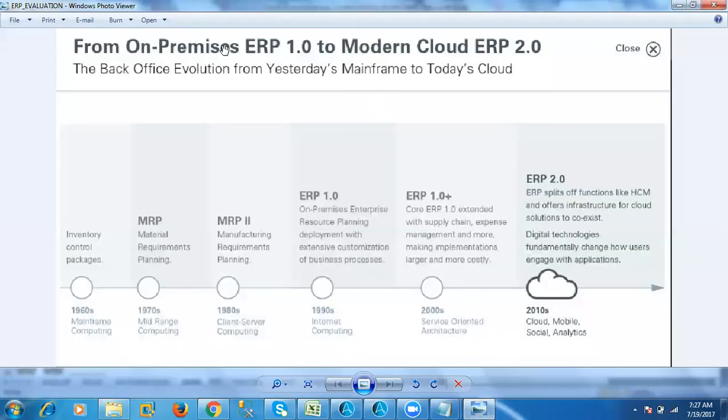So far, for the last 20 years, the traditional ERP implementations happened with on-premises environment only, completely on-premises. Recently, if we talk about the last 5 years, from 2012 onwards, most of the people have talked about the cloud environment.